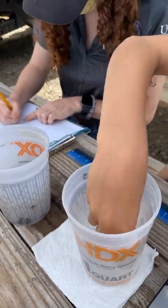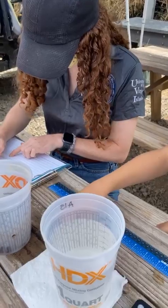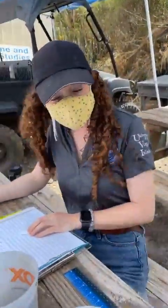So, what is the significance of it floating or not? Is it ready to do something? That's a good question. We don't actually know yet.